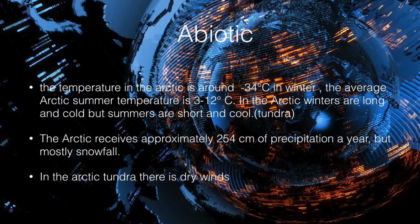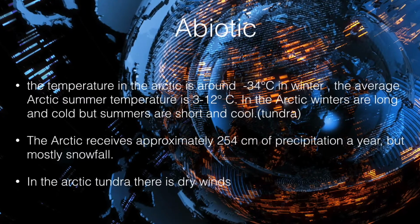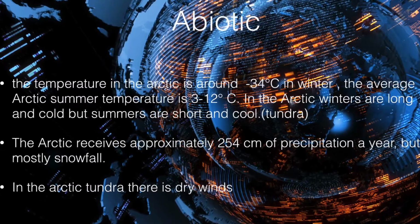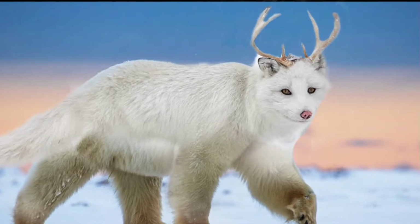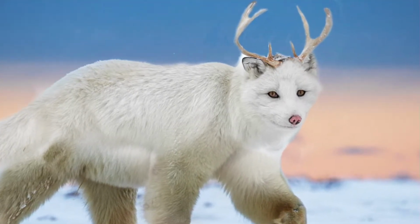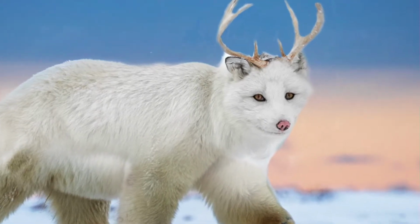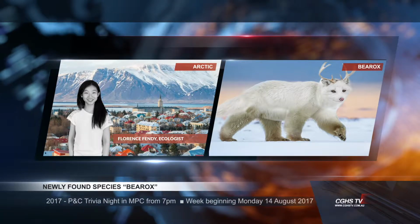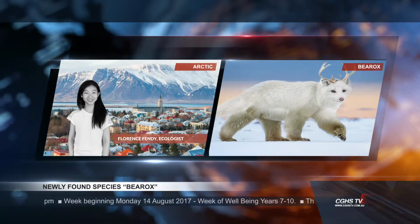Here are some abiotic factors. Number 1. The temperature in the Arctic is around minus 34 degrees Celsius in the winter. The average Arctic summer temperature is 3 to 12 degrees Celsius. In the Arctic, winters are long and cold, but summers are short and cool. Number 2. The Arctic receives approximately 254 centimeters of precipitation a year, but mostly snowfall. Number 3. In the Arctic tundra, there are dry winds.